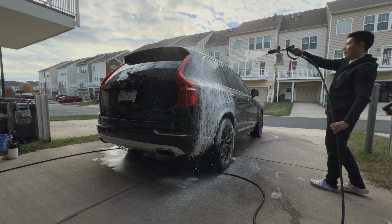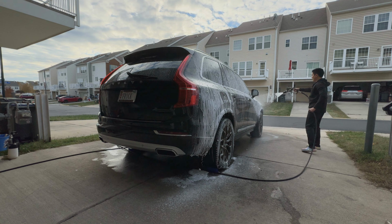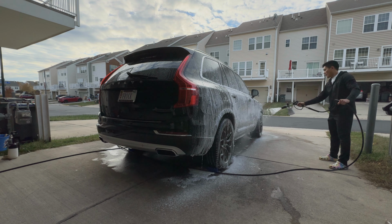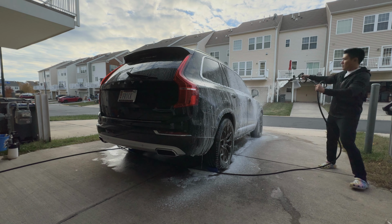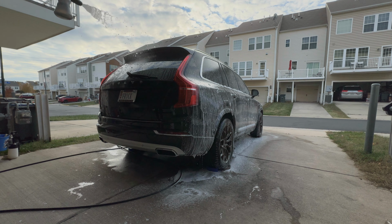Here I'm using CarPro Lift, which helps break down the contaminants and everything even more before I wash the car, and this just helps ensure that there's nothing that catches on my wash mitt and possibly scratches the paint or swirls it up somehow.